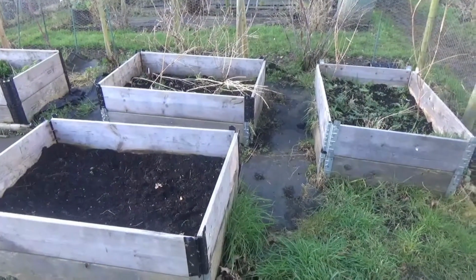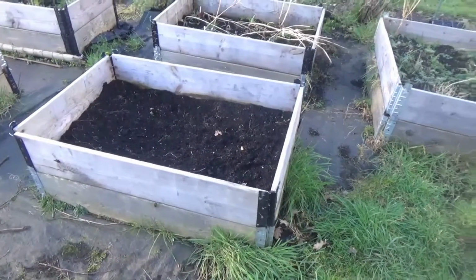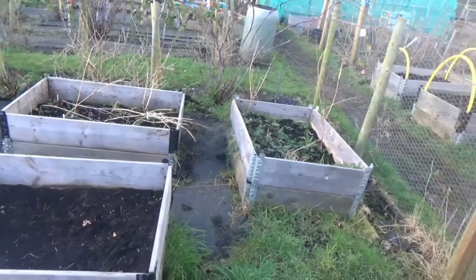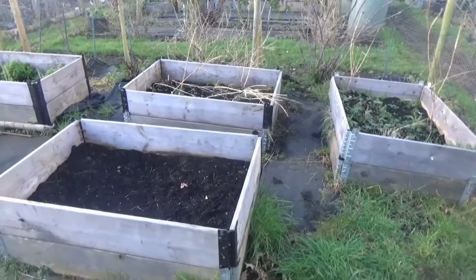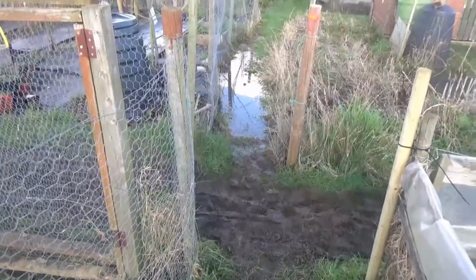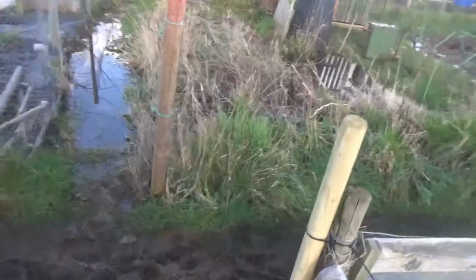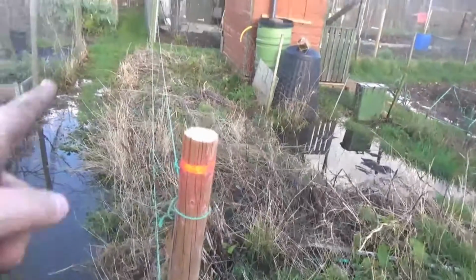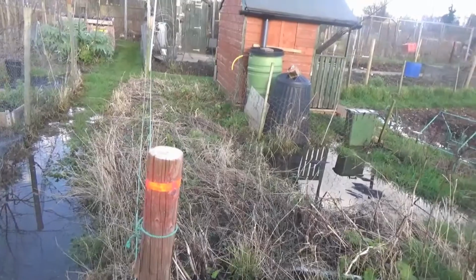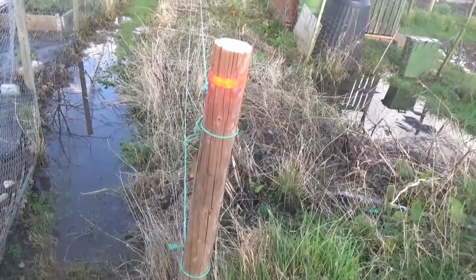I may actually, you can see I've took out the perennials out of this bed. I may actually end up removing all these beds, and I might use the soil to build up that side there, to build that right up. What's going to happen is I'm going to put new wire right the way across where I've roped it off, new fencing, and I'm going to have slabs going into the ground, concrete slabs.